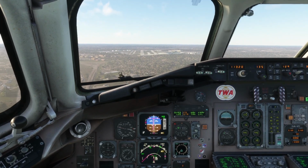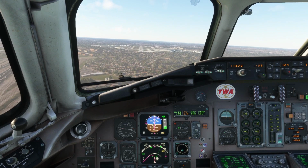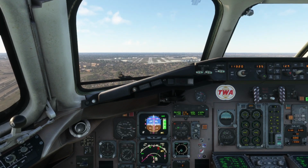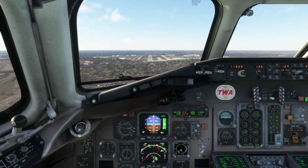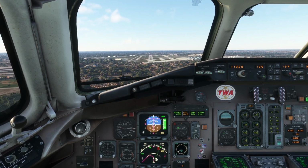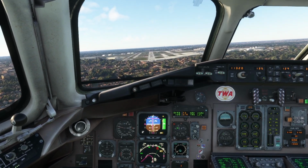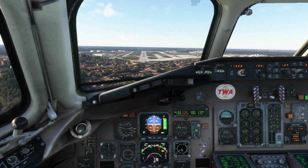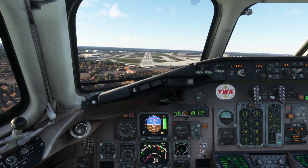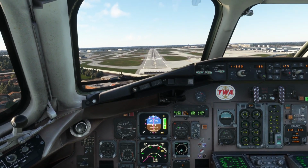So what I like about this airplane is it's just really easy to get it in there quick and then slow it down. 400. Bottles are coming up, which will help us. Minimums 300. You really gotta fly this airplane. 200. You guys can see my yoke right now. It's all over the place. Trying to fight this thing.